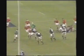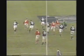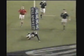Well, it's the quickly taken penalty. It worked so well for Robert Howley. Part 1 is fine. Part 2, Scott Quinnell drops that fierce pass from Neil Jenkins. And Gregor Townsend, it's a question of pace. He's certainly too quick for Scott Gibbs, and he's too quick for Shane Howarth.